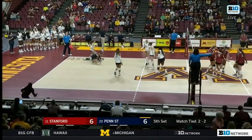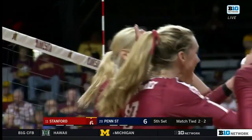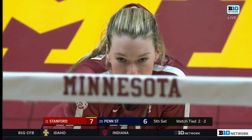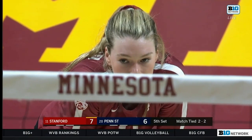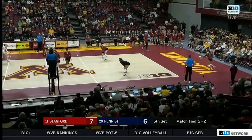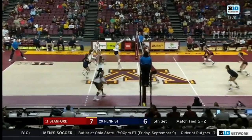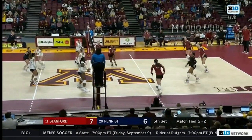Kipp, just feed the kitty at this point. Feed the kitty. Kipp getting every single ball. She is someone that this team depends on more than anybody. Has been in this program for so long, has won titles with this program. They're going to keep going to her in situations when there's pressure. Through the hole in the block, what a dig by Ogilvy.